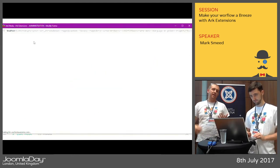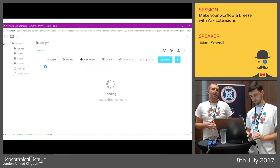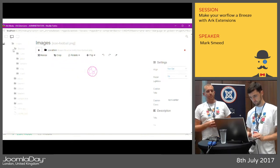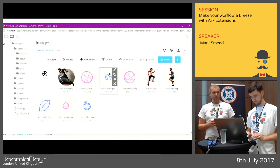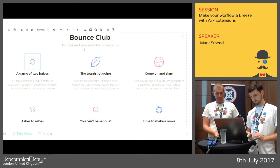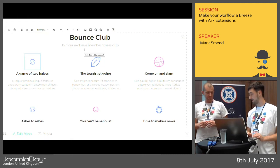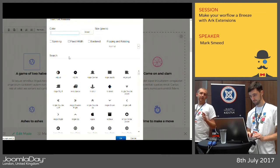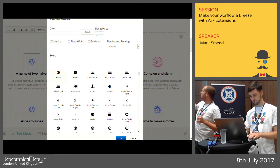And then change it as he requires. Okay? And this is all using the Ark editor, the Ark Media Manager. And he's going to pick a nice, whichever one he wants. Icon, wherever you like. And what happens is when he clicks away, let's choose an icon now. So pick an icon from our Font Awesome collection. So pick a color.